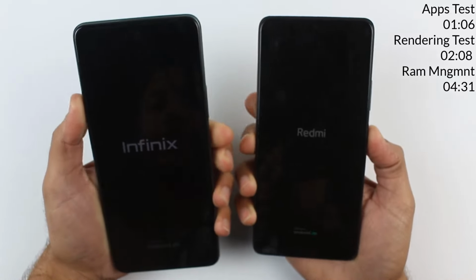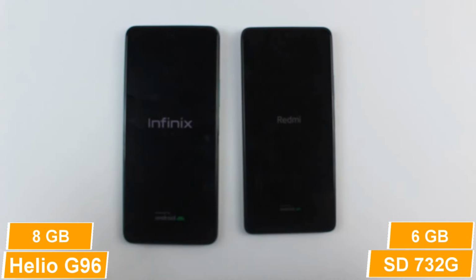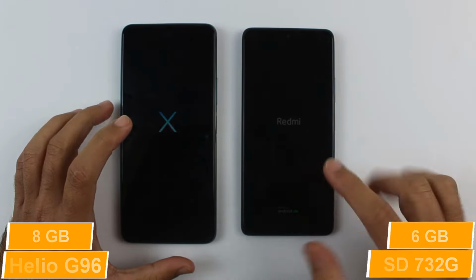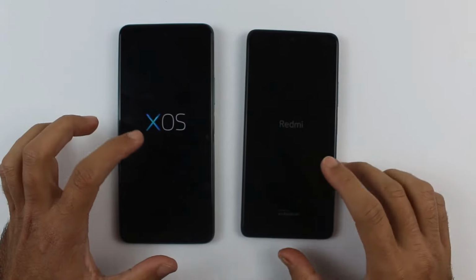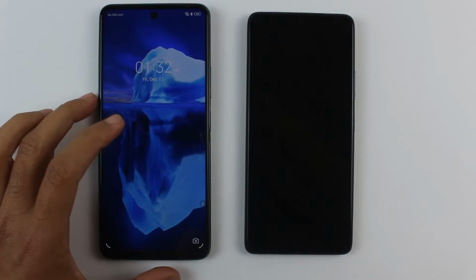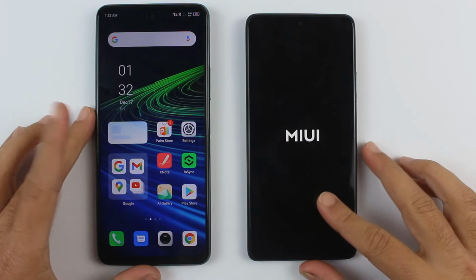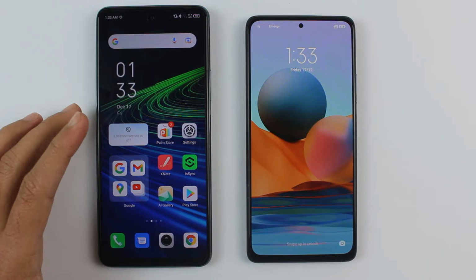While they are booting up, let's talk about some basic specifications. On the Infinix Note 11 Pro we get the MediaTek Helio G96 chip along with 8 gigs of RAM, while on the Redmi Note 10 Pro we get the Snapdragon 732G chip and 6 gigs of RAM, which is more expensive than the Infinix Note 11 Pro. And you can see that the first boot up test was also won by the Infinix Note 11 Pro, and the Redmi Note 10 is still taking some time. I think it was about a 4 second difference between both of them while booting up.